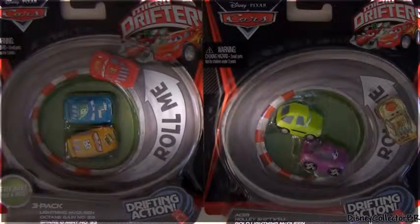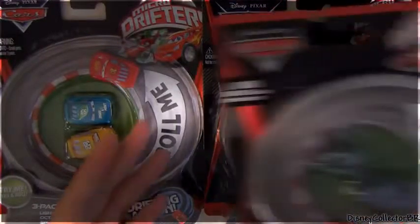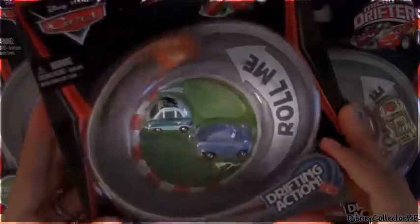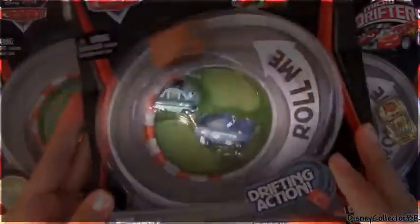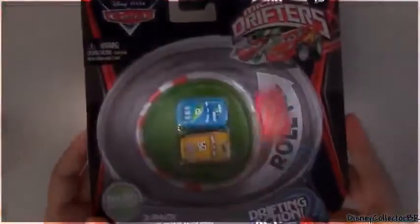You can find these toys right now at any toy store. Even in the toy store, you can check out how they drift. Each package comes with 3 Micro Drifters. This package comes with McQueen, Octane Gang, and Spearmint.